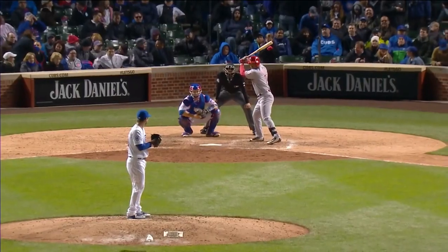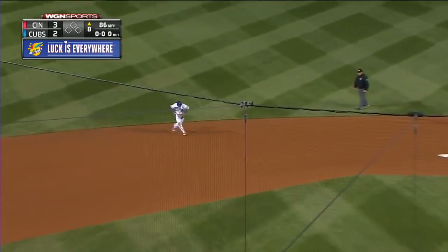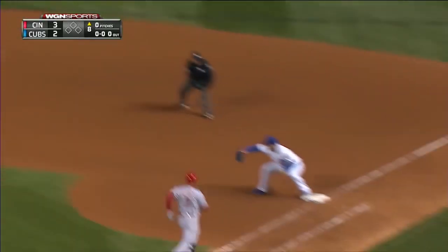Well, Adam Warren is the new Cubs pitcher. He'll go to work on Eugenio Suarez, who bounces one to short, scooped up by Russell over to first, out number 1.